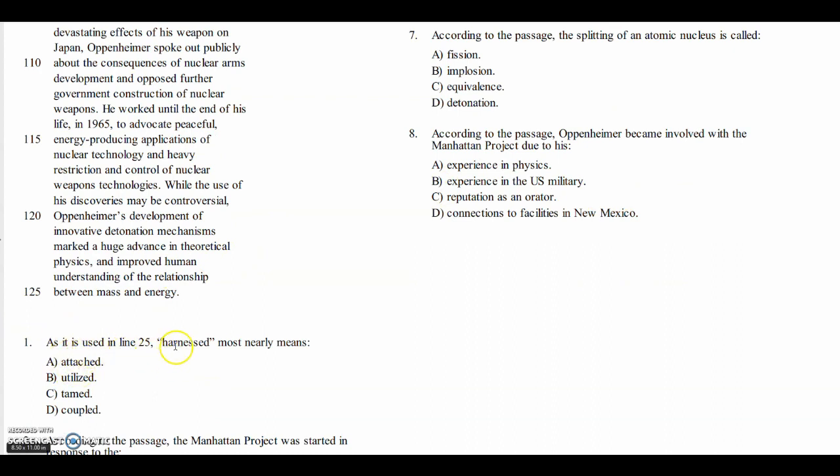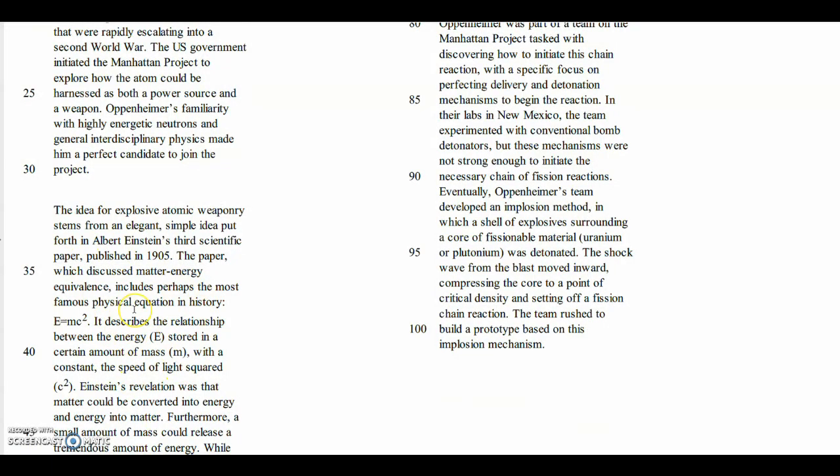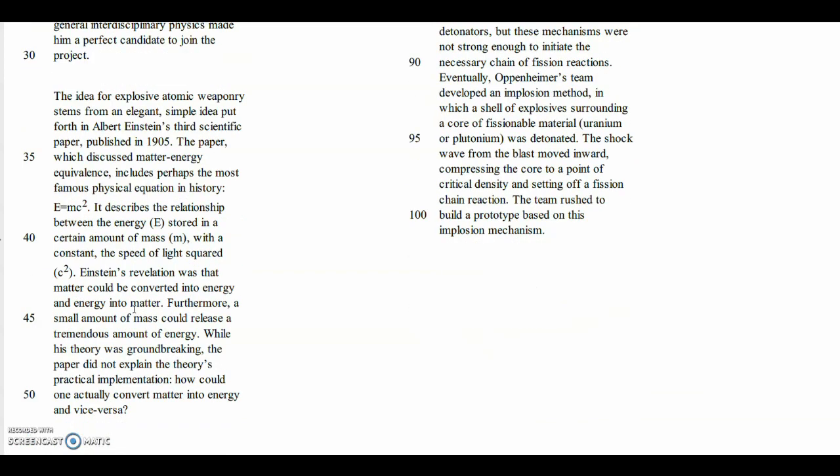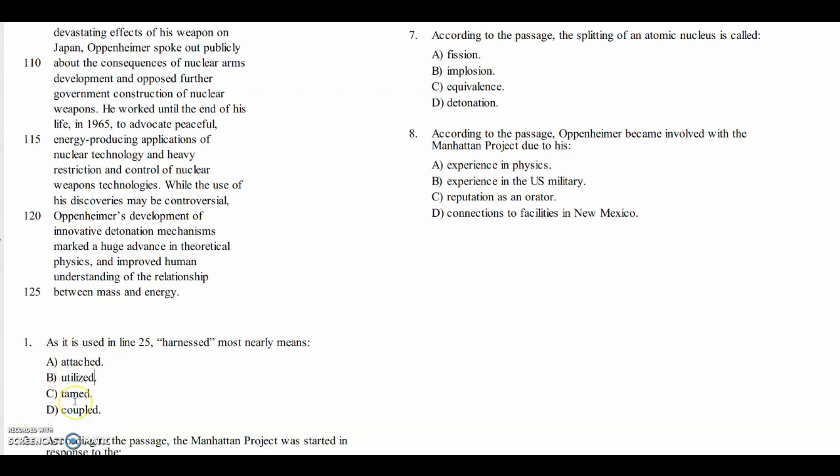As it is used in line 25, harnessed most nearly means attached, utilized, tamed, coupled. Now, all of these are very interesting choices because if you harness something to something else, you attach it or you couple it. Okay? But when we're talking about nuclear energy, or harnessing the power of something, what we're talking about is using that power, using that energy. And so we're going to have to go with B, utilized, because when you harness the power of the atom, you are using the power to do some sort of work. So that is why number one has to be B, even though the word harness seems like attaching or coupling, because we're using the power, going with utilized.